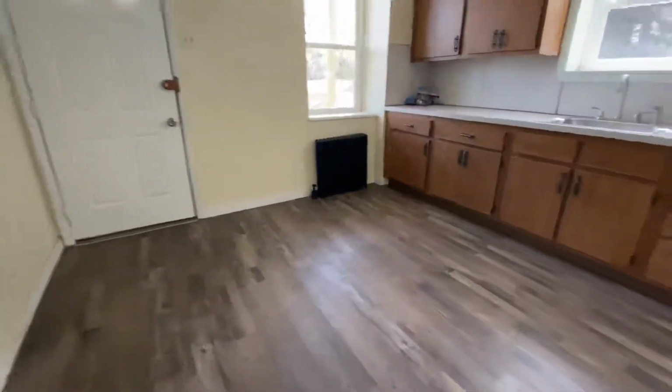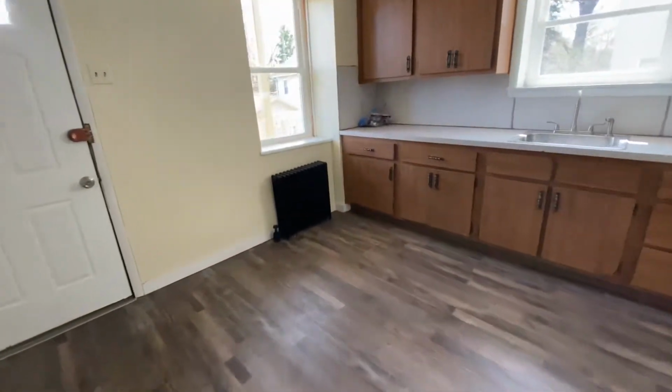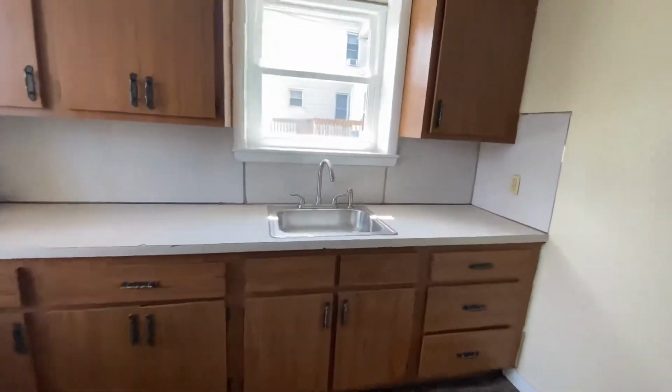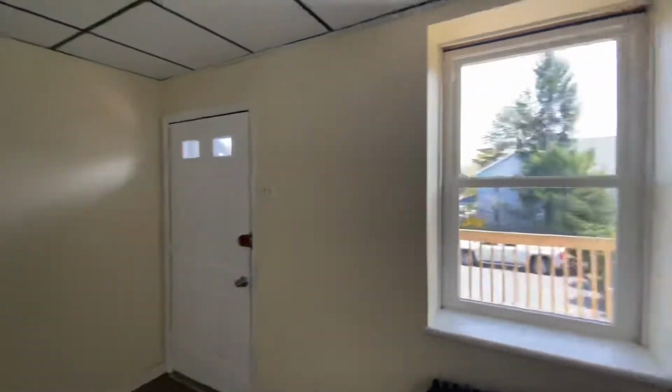And coming in here you have a large kitchen. You're gonna have new appliances here as well. Electric stove and fridge. You're gonna have a spot for a little round table to sit at. A little kitchenette. New faucet and fixtures. And new windows.